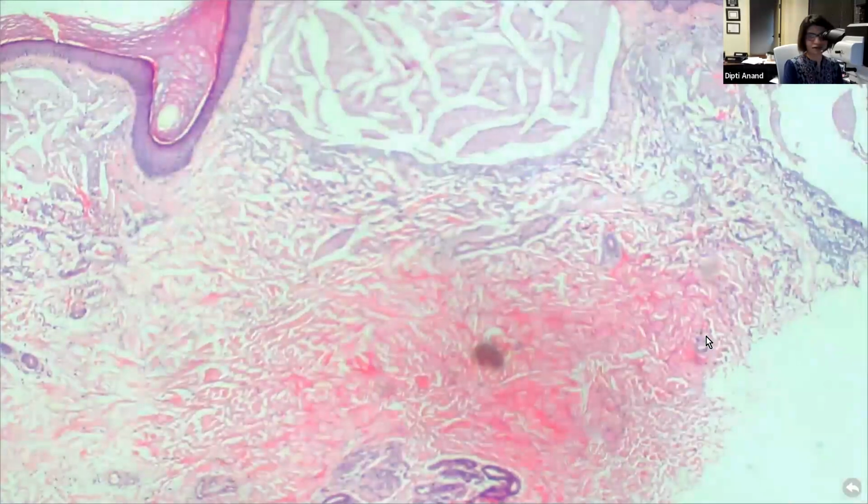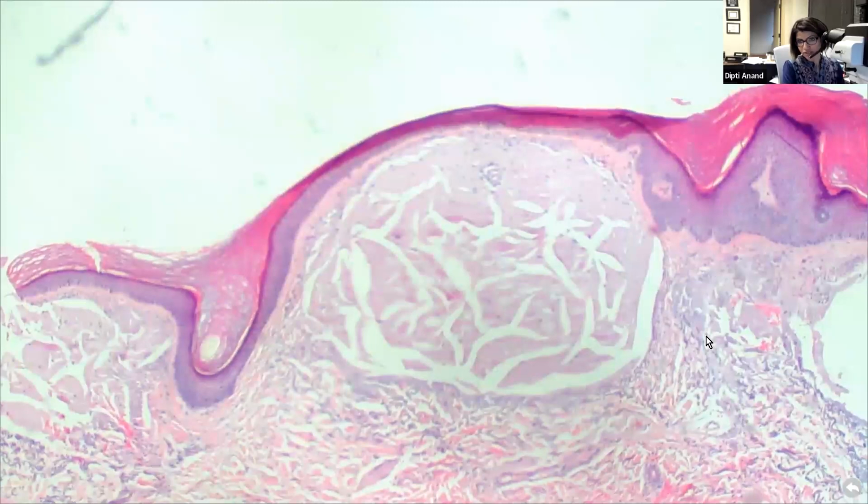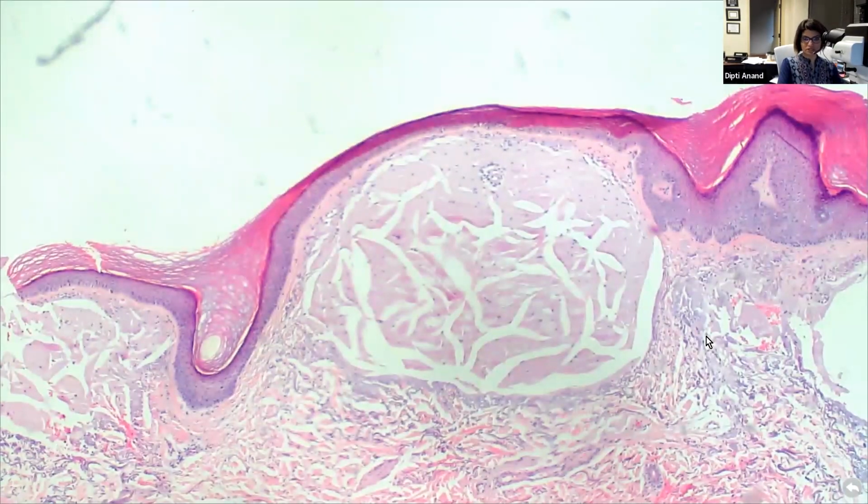Okay, colloid milium. Colloid milium is another entity wherein you get these kind of fractured halonized deposits occurring in the superficial dermis. So here, again, colloid milium is one entity. If you've seen it once, you will always remember it. You can have the juvenile and the adult colloid milium.